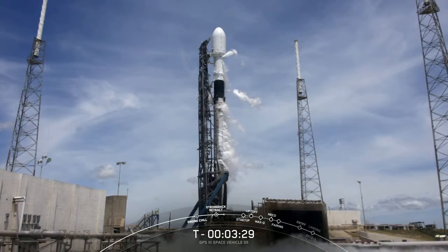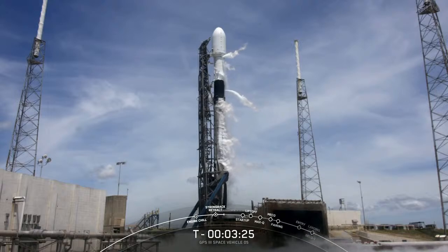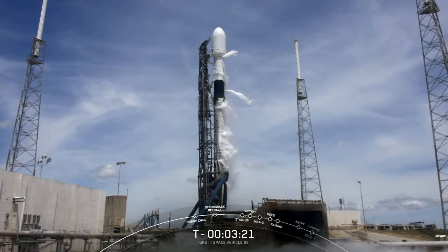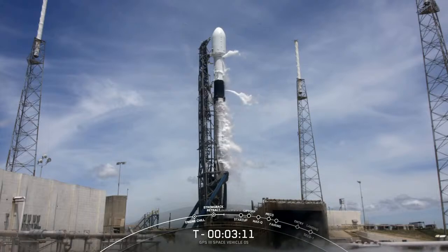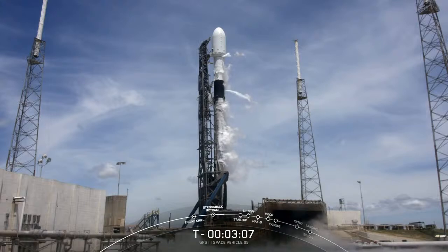Now the strongback is part of the transport erector. That's called the TE. The transport erector is used to roll out Falcon 9 to the launch pad, raises it to the vertical launch position, also routes power, fluids, and communication to both the rocket and the satellite. The TE includes both the launch mount that the first stage is clamped to right now, and the strongback, which is hinged to the launch mount. Next major event coming up at T-minus 3 minutes is closeout of liquid oxygen loading on the first stage.